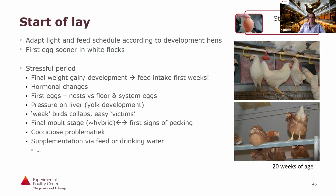These first eggs that come, where do they need to put them? They need to explore where to put them, to avoid having floor and system eggs. And there's also some pressure on the liver with the yolk development. It is also a typical period where weak birds that maybe you didn't notice in the first week will become visible. And when hens are already a bit stressed, they might start pecking each other, and these weaker birds are actually easy victims. So you need to stay alert for these birds.